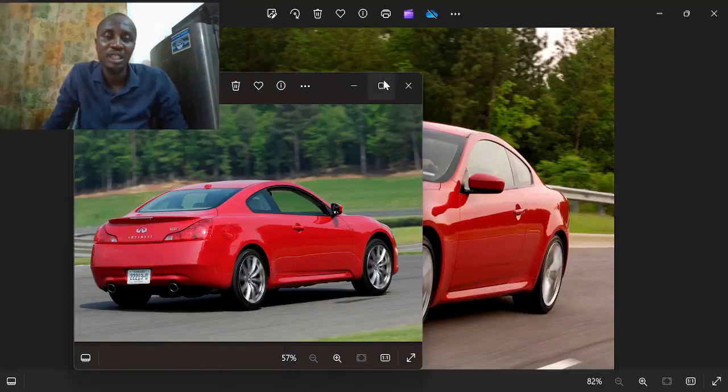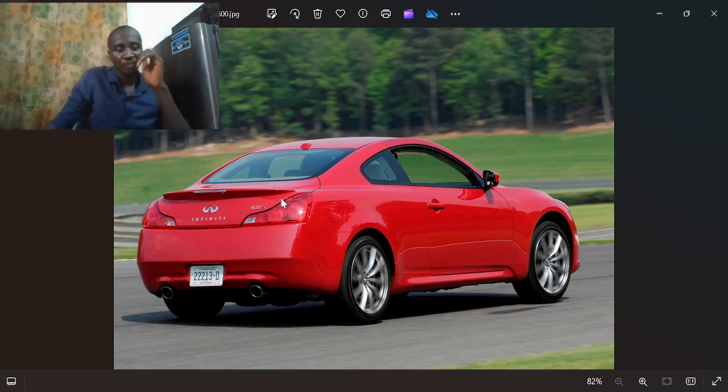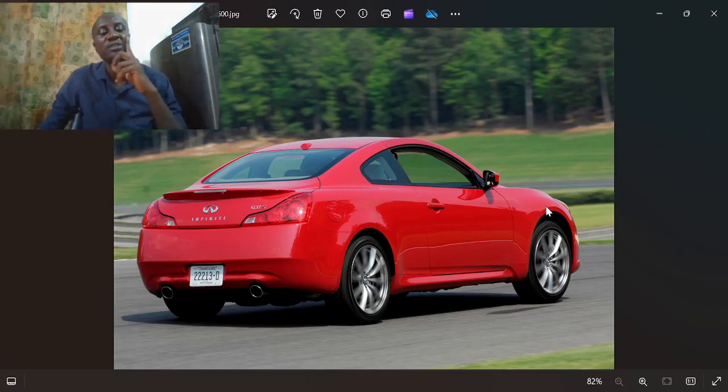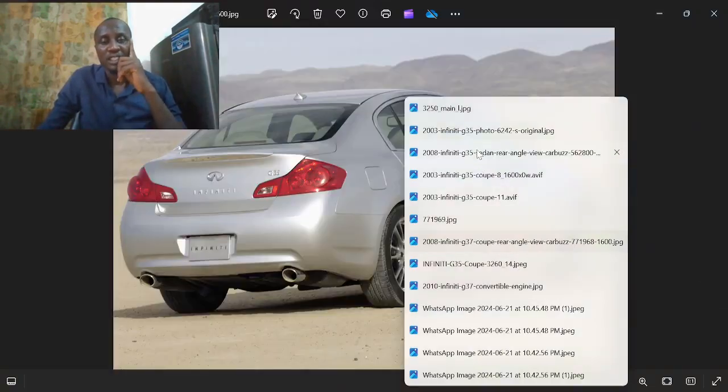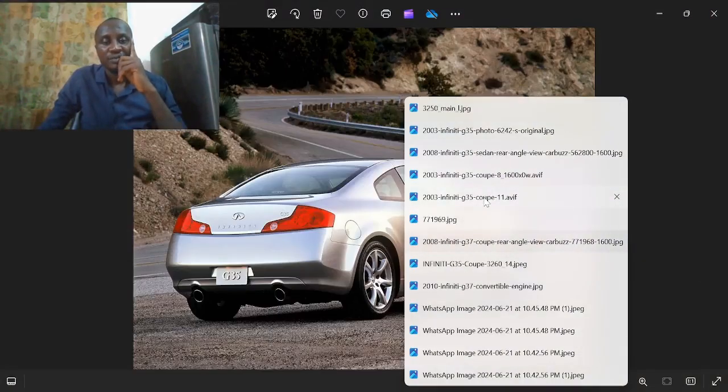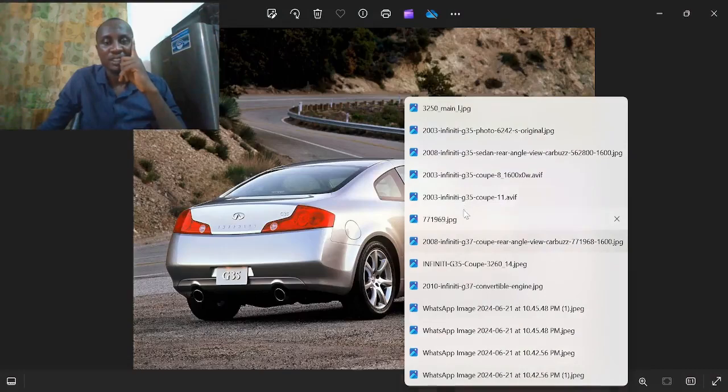So this is the rear view of the G37 coupe. It has almost a similar look to the G35 coupe rear view, it might not be identical. So in other words, only the front view looks completely different. Maybe we'll look at it later, but let's check it again. It's almost the same. G35 and G37, almost similar.